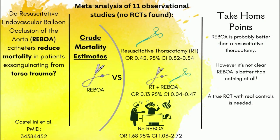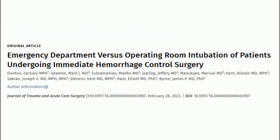All right. So, Mitch, great paper. Again, I'm not sure how many people in the room have seen or experienced REBOA. It's a fascinating modality, but certainly it is not ready for prime time, in my opinion.